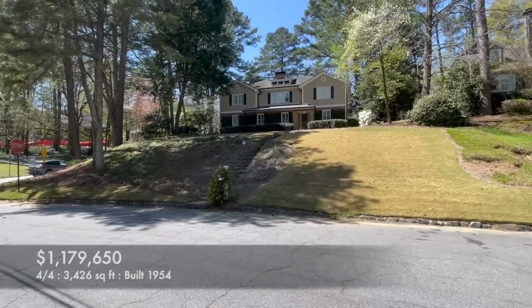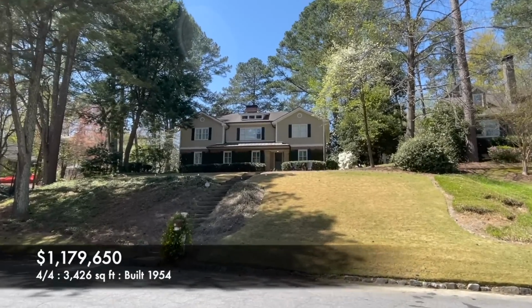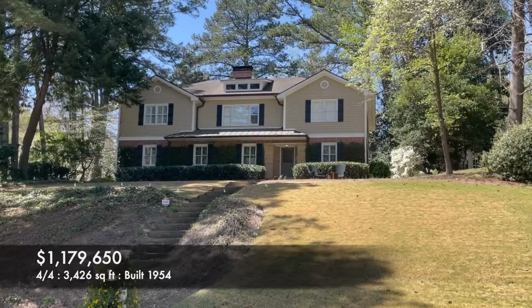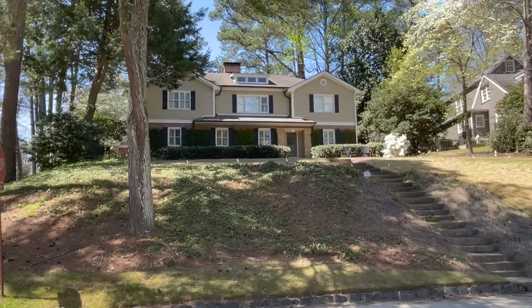But here's a home that recently sold. This one, it's right here up on this hill. Now this was a 4-bedroom, 4-bath, just over 3,400 square feet. It sold for roughly $1.179 million. Now the kitchen is open to the living room. There's an extra bonus room upstairs. There is some tile, I think, that could be updated, but the location can't be beat because you are right by the park area.